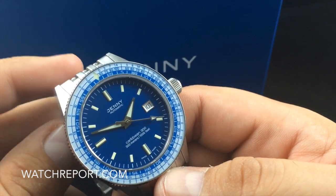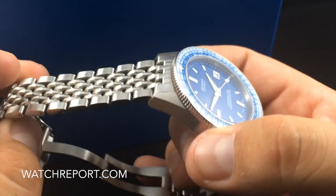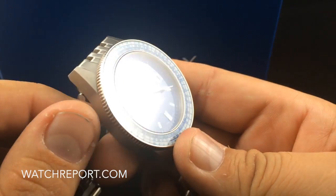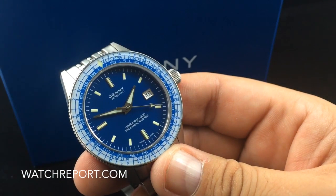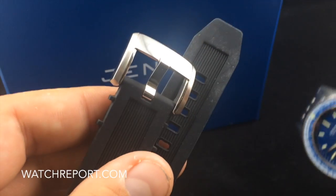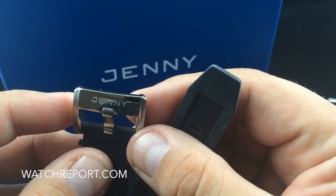This particular model that was sent to me has the Beads of Rice bracelet. It's a beautiful bracelet. I think it adds to its vintage look. Now, it's going to come with this. So I'll just hold it, put the watch down here for a second, and talk about this because I won't talk about it again.